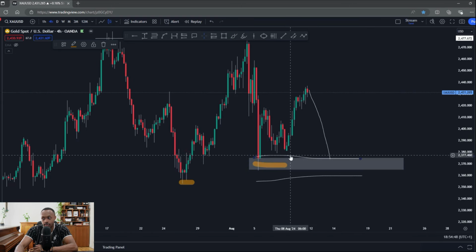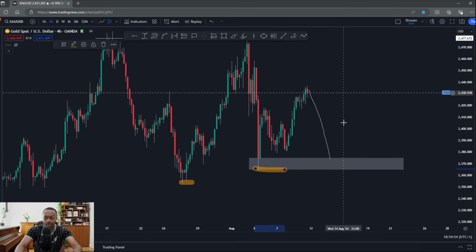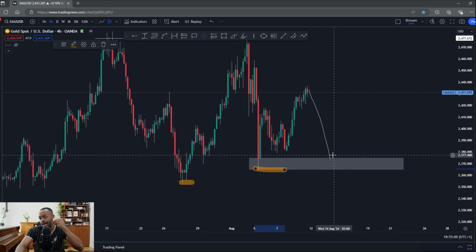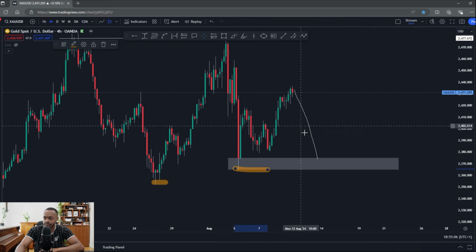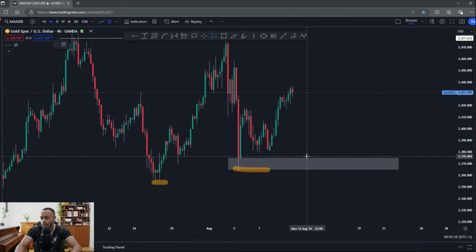Nothing is guaranteed, of course, but at least you're not in a place where you can get stopped out on just a random move, random wick, and then see price moving in your direction. Of course, you can still get faked out, but at least you're at a solid level, so you know exactly where you're looking for that re-entry, and then you expect price to continue in your direction. So yeah, conditions aren't great, so you want to focus on your entries a little bit lower down.